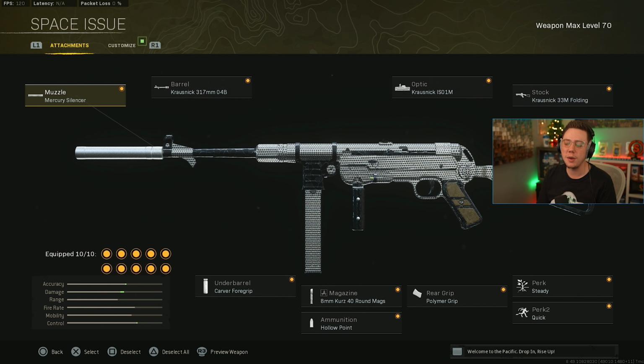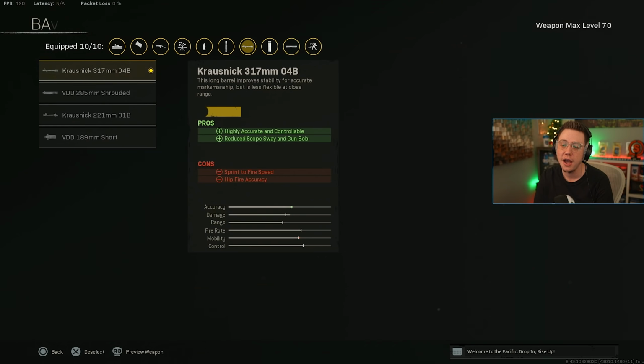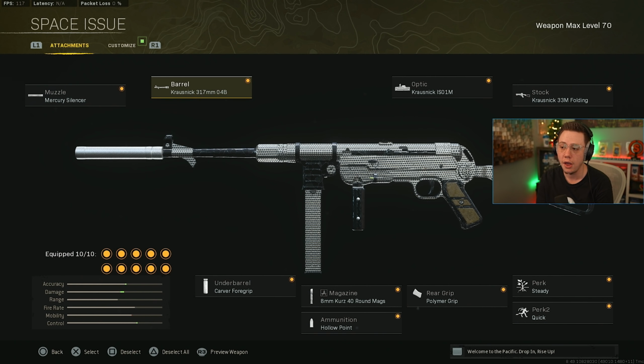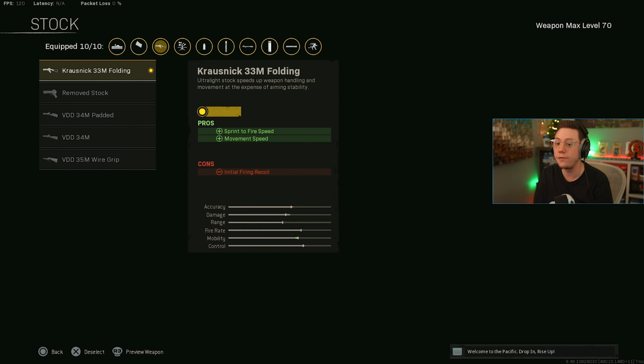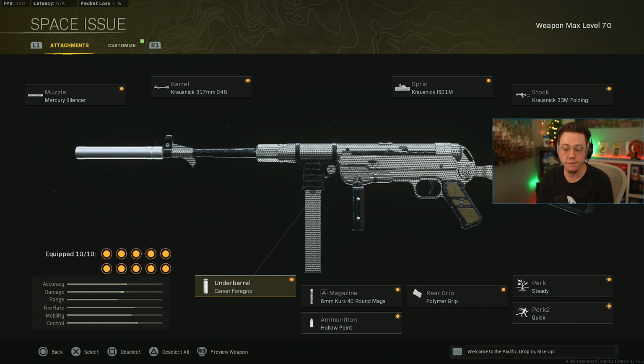Standard setup here, but I do want to mention an alternative one as well that you could definitely try out if you wanted to. Mercury silencer. The first barrel here is going to give you some better control. I go for the iron sights in this case just because you get a faster ADS and they look very clean. I don't feel like you need an optic whatsoever. Folding stock for that better mobility yet again. Carver for the better control.